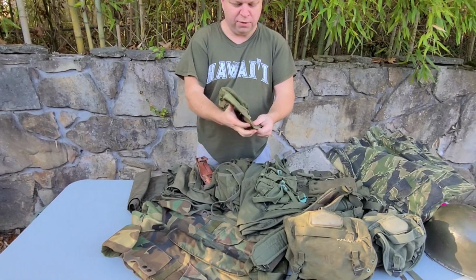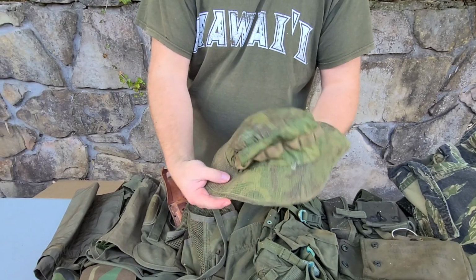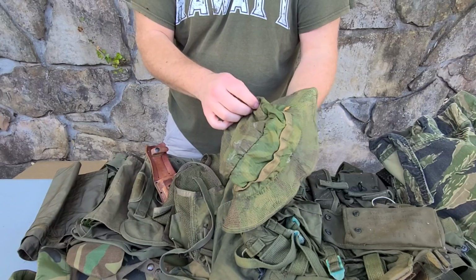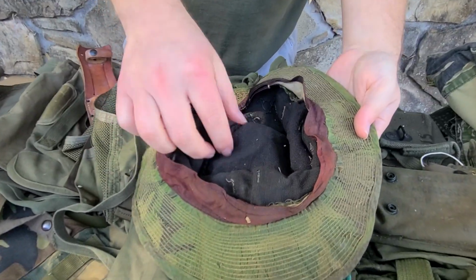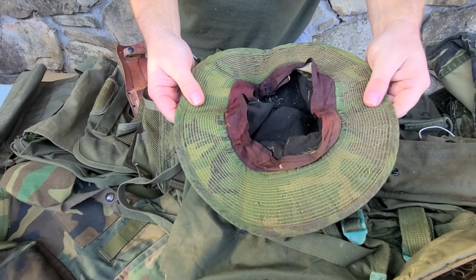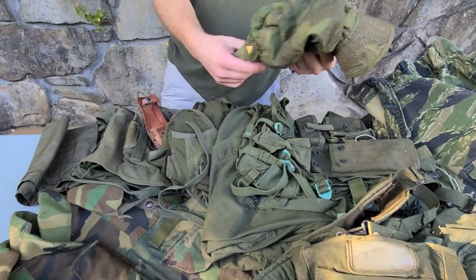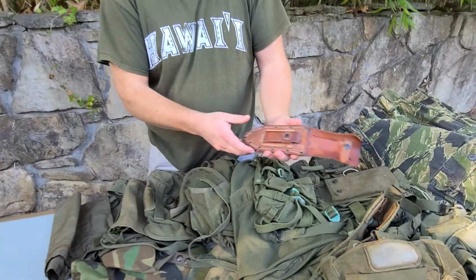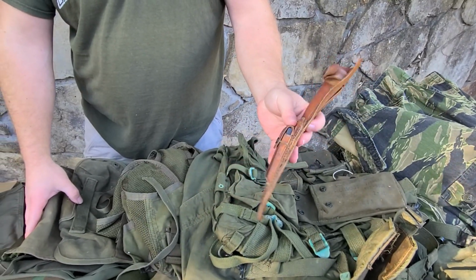Here we've got, it's kind of a neat thing. It's a boonie hat, would have been made over in Vietnam, made out of poncho liner material. And you always see a lot of this black material on hats and things that were made over in Vietnam during the war by tailors. So kind of a unique in-country made piece. We've got a sheath for a jet pilot survival knife. No knife, but a sheath.